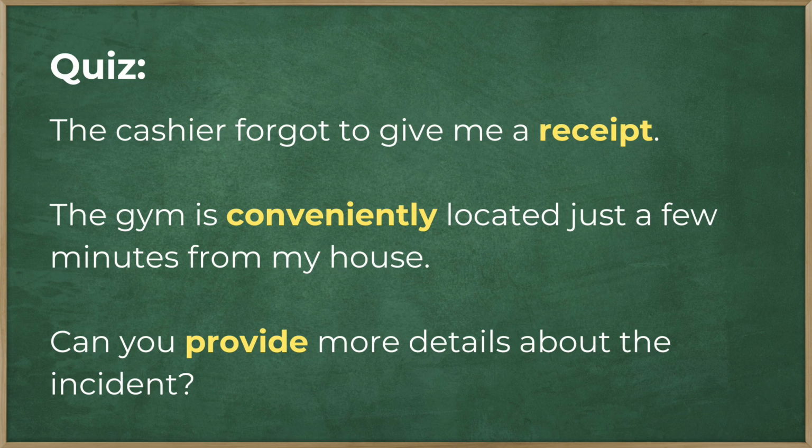The cashier forgot to give me a receipt. The gym is conveniently located just a few minutes from my house. Can you provide more details about the incident?